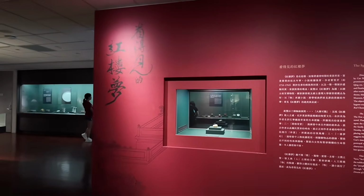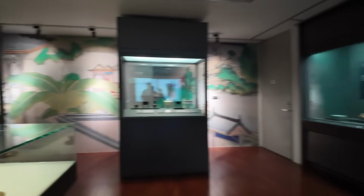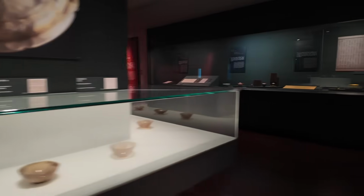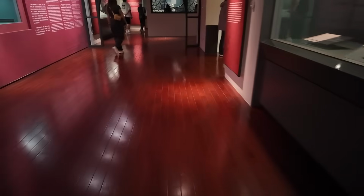We're now in the exhibition for one of the classic Chinese novels, Dream of the Red Chamber. If you ever read it, you'd think it might be like a Chinese version of Romeo and Juliet, but it's so complicated. I don't understand it. The other ones make more sense, like Three Kingdoms, Outlaws of the Marsh, and Journey to the West, right? Those make sense. Very straightforward stories. But Dream of the Red Chamber doesn't make sense to me.